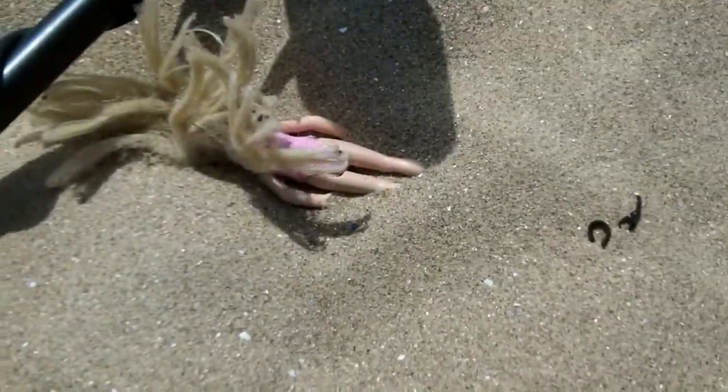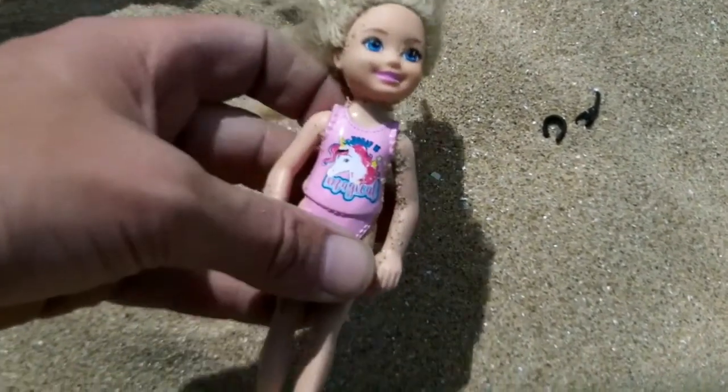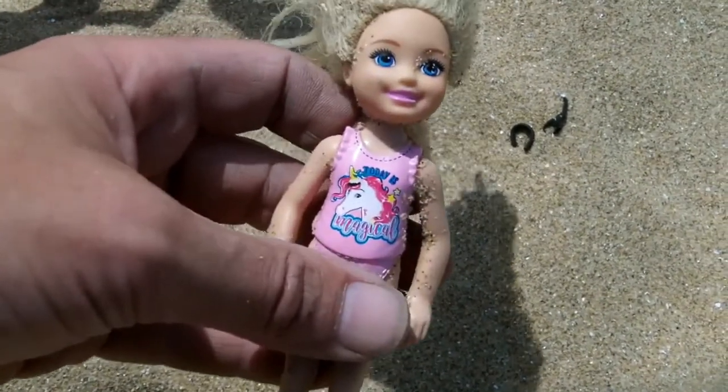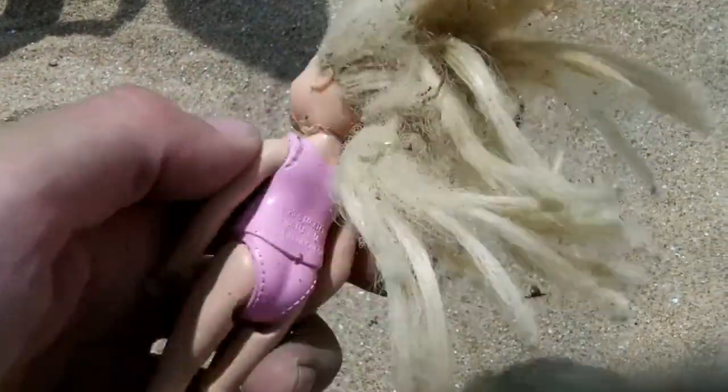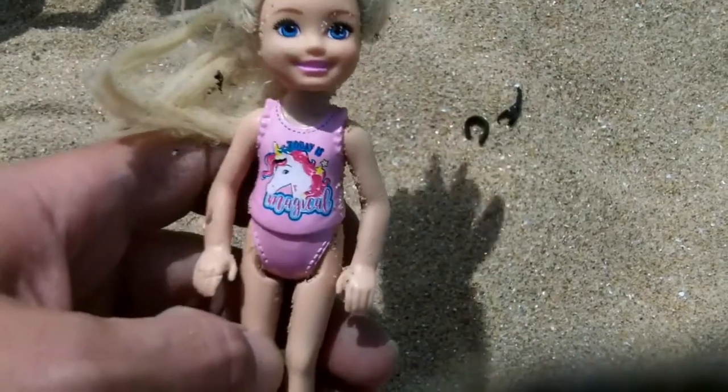Oh, surface find. We've got a casualty of the sun. I think she's been in the sun too long. Oh look, today is magical. Well, it ain't that bad actually. I suppose she better come with me. She is a find after all.